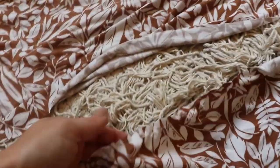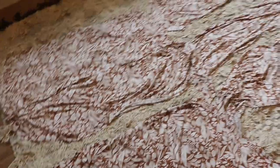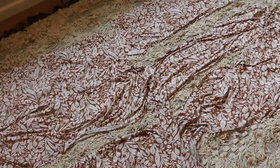Okay, so I have all my pieces laid out on my very shaggy carpet, but I did the gathering stitch already in like that big stitch, and now I have everything laid out. I just need to sew each piece together, which sounds really easy, but when you're gathering things it's such a pain.